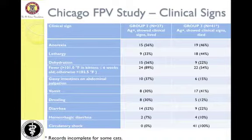One thing that really jumps out with this table is this last row here. These really severe signs of circulatory shock, where they get collapse. In all cases where they showed signs of circulatory shock, they were pale and they collapsed, they died. Okay? There weren't any cats that lived of the disease that showed signs of circulatory shock.